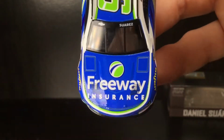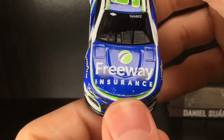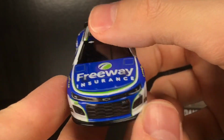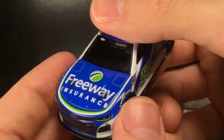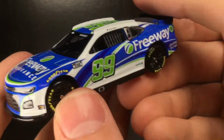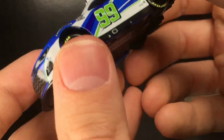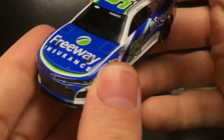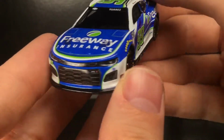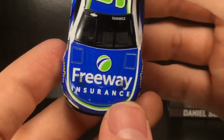So, without further ado, we got Freeway Insurance, which, like I said, if you just close your eyes a little bit, it looks like a bootleg Geico paint scheme. It really does. You have the green numbers, you have this medium tone blue in the car, or at least it seems like a good majority of it. It's actually painted blue, the whole car is, but you have that gloss white. It reminds me so much of the Geico car.